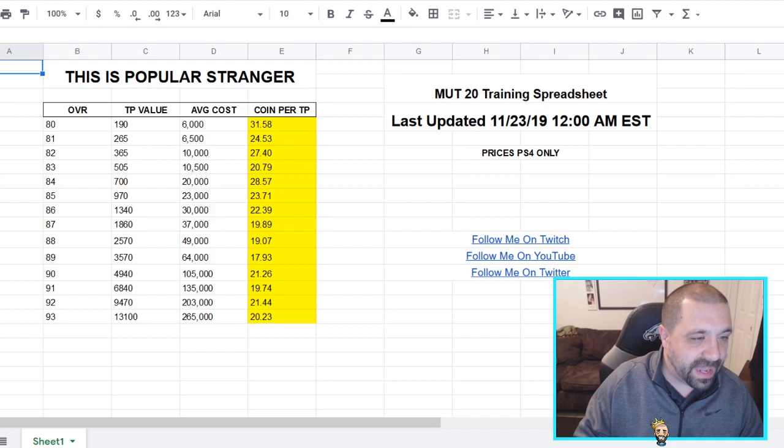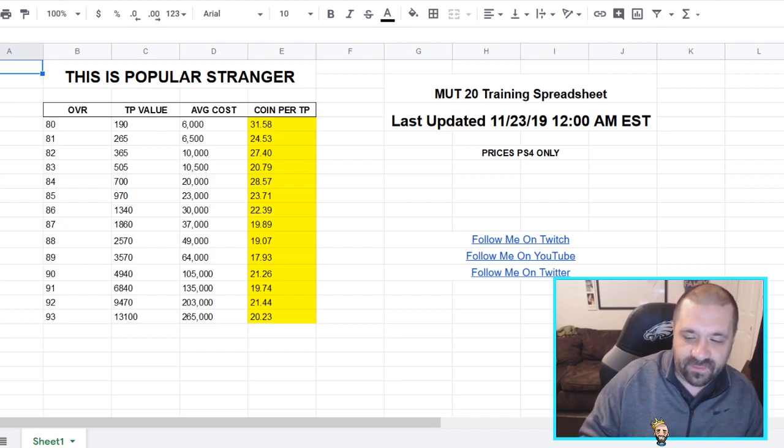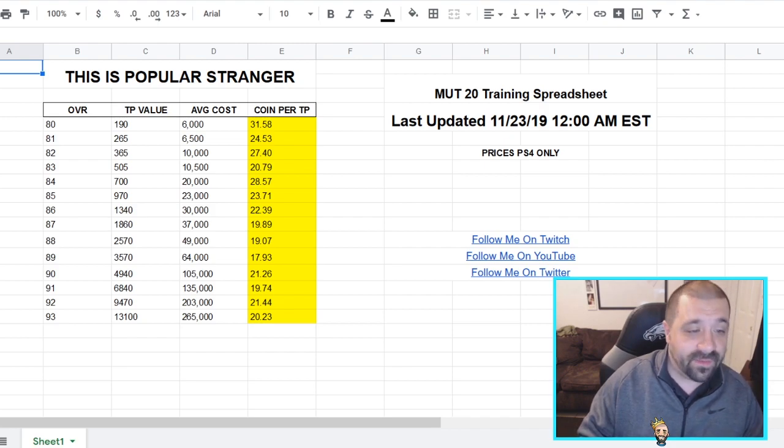89s at 64K, 88s at 49K, 91s at 135K, 87s at 37K. There's a big sweet spot here. 90s, for whatever reason, you might be able to find them around 100K. I saw 1 or 2 for 95, but for the most part, 105 was the pretty common number that I saw there every time I was looking for 90.